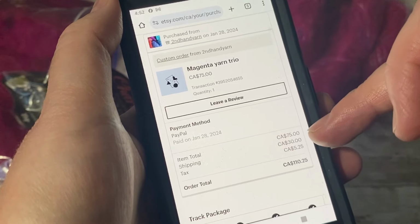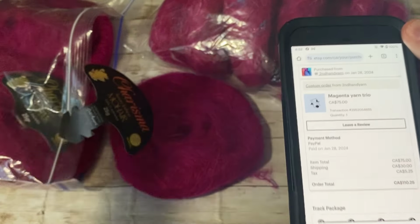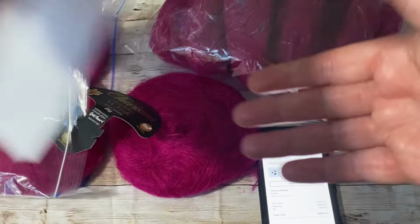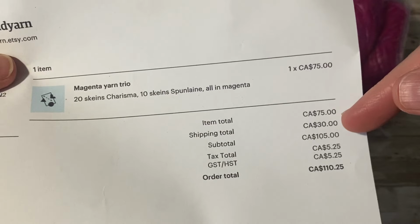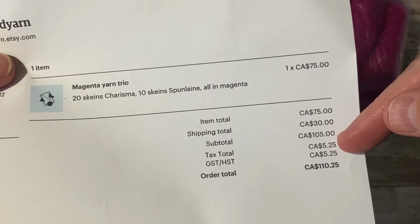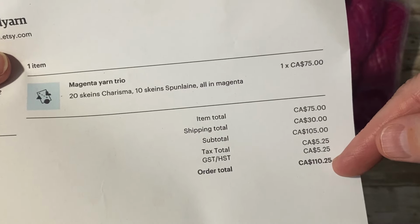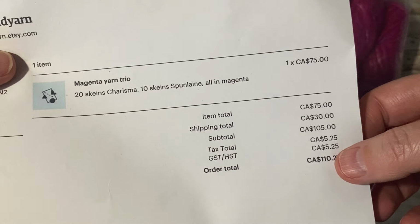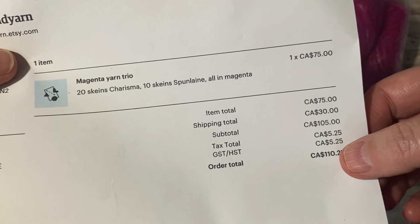Okay, so I paid $75 for the yarn, $30. Well, you already saw that, right? Well, what am I doing? Oh my goodness, it's already here. Yeah, $75 for the yarn, $30 for the shipping, so $105, $5 for the tax, so that adds up to $110. Okay, so for tax, you have to make $30 and over to charge people tax.